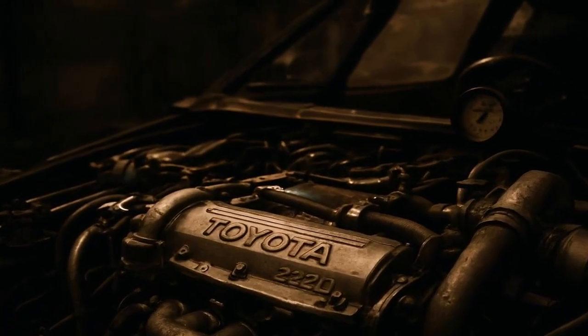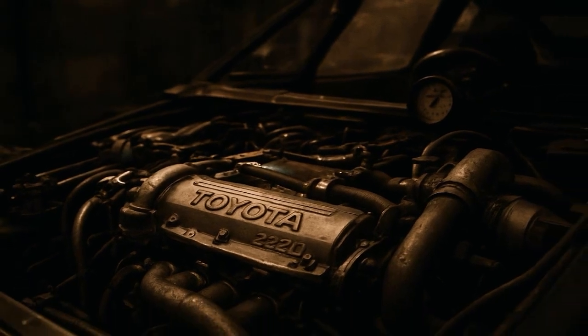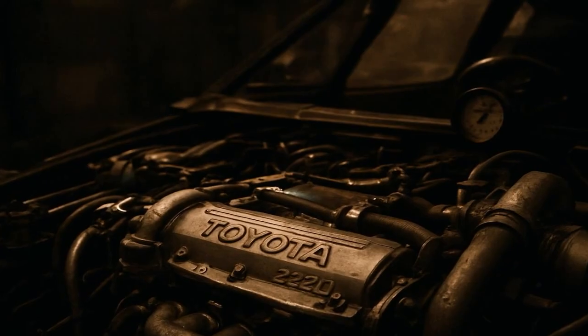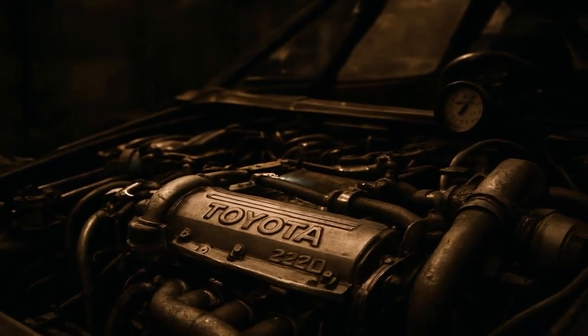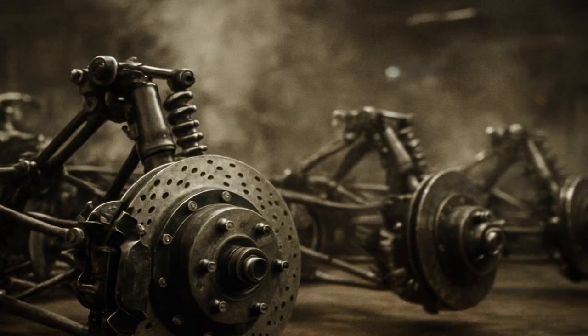1994 continued the dominance. Didier Auriol became the first French driver to win the WRC title, while Toyota took a second consecutive manufacturer's championship. The ST185 racked up 16 full WRC victories. Driver championships went to Sainz in 1992, Kankkunen in 1993, Auriol in 1994. The ST185 became Toyota's most successful rally car for over 2 decades.